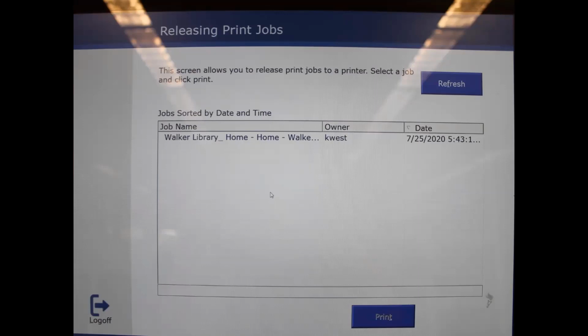If you use your student email account, you can send a Word document or a PDF or an image as an attachment to the email address print@mtsu.edu. So you send your email with the document that you want to print as an attachment. You send the email to print@mtsu.edu, then you go to a print release station to release and print your item.